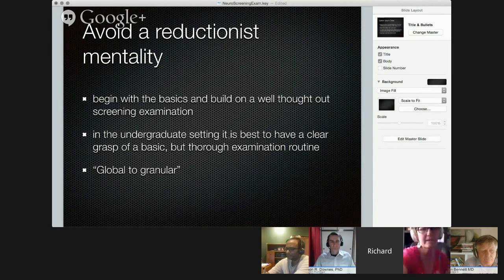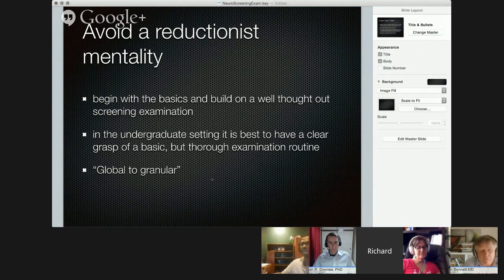Now, like I said, in the undergraduate setting, grasp the basic stuff. You want to do a thorough exam, but you just don't want to get caught up in the jargon of neuroanatomy, neurology, psychiatry, neurosurgery. I mean, it can be bewildering. At first, just think about the structures you can see. Don't worry too much about whether it's in the lateral medial lemniscus. Eventually you'll get to a point where you'll understand the tract, and you may not even remember all the nuclei, but you'll be familiar with the posterior tracts, the dorsal column, etc.